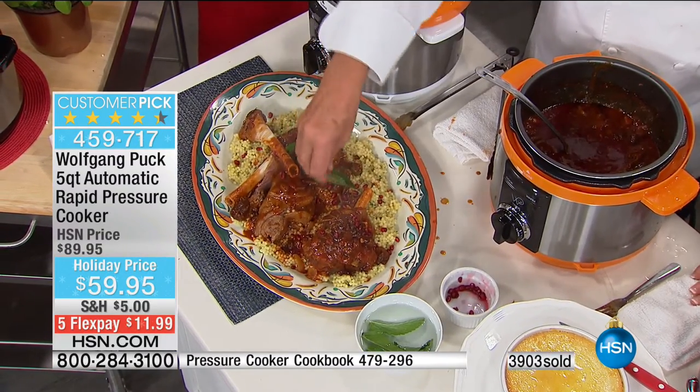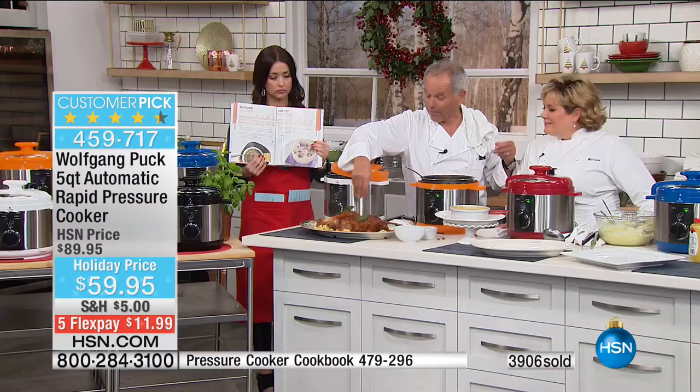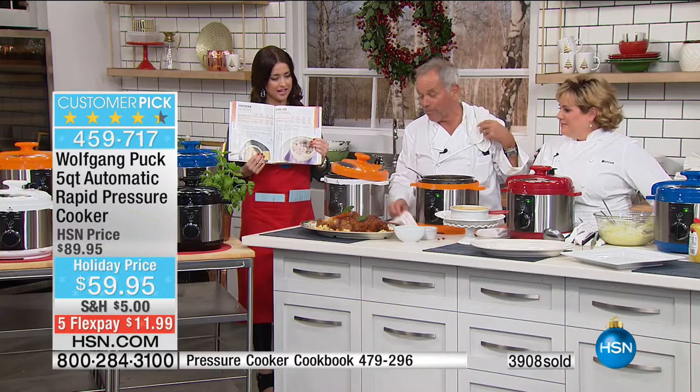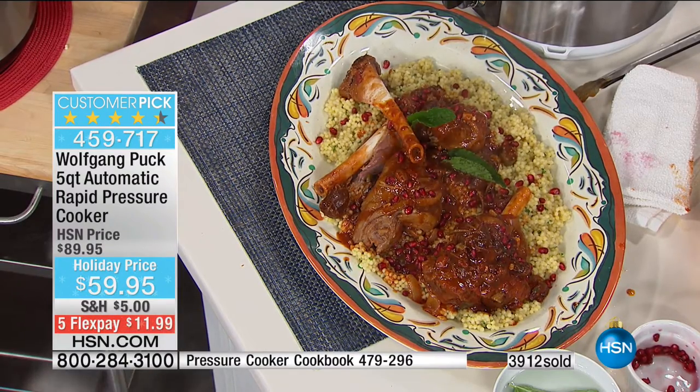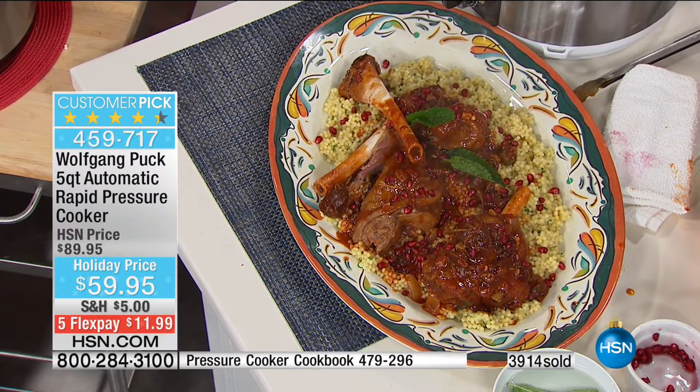So pomegranate is in season now. You see it everywhere. Sprinkle a few over it. They are good for you. Look at how beautiful that looks. So taste the sauce. We've got a shortage of forks going on around here.